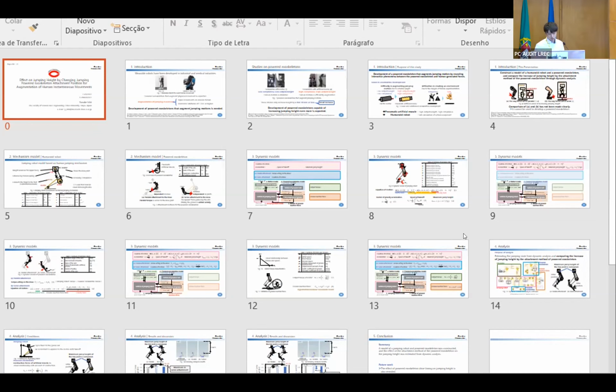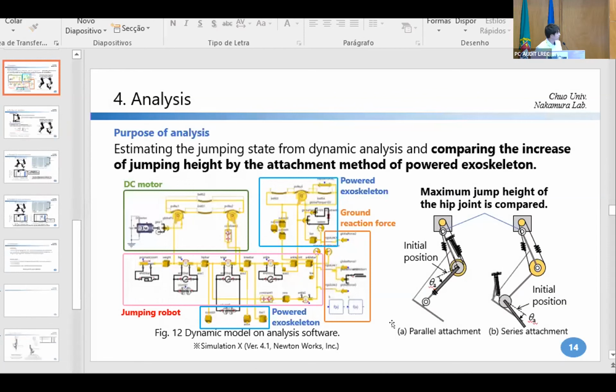Firstly, I used a simulator, simulation X, and we considered friction and motor delay, but I didn't consider artificial muscle delay. Okay. Yes, simulation X. Okay. Thank you.